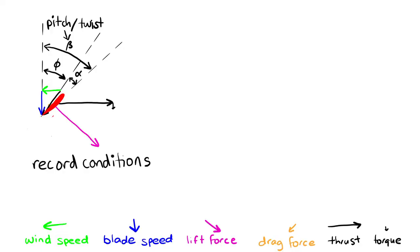So with these conditions, my very simple model gives me a balance between the power from the prop and everything that's slowing it down, including the drag from the wheels, which is what we would expect if the cart is at its max speed. If there was excess power from the prop, we would speed up. And if there isn't enough power, then we'd slow down, or actually we would never have even gotten to that speed.